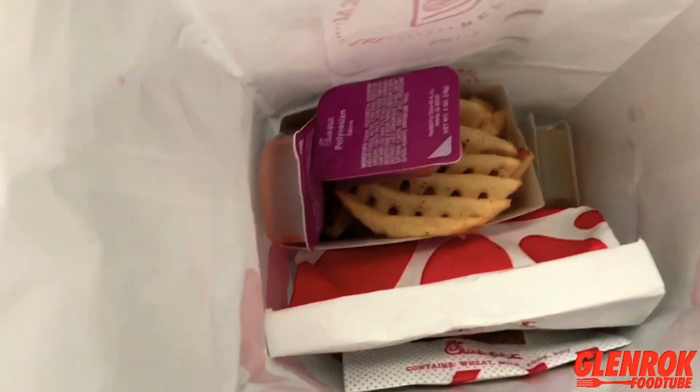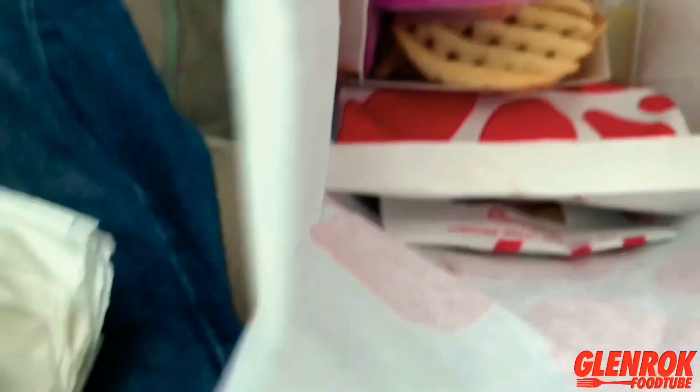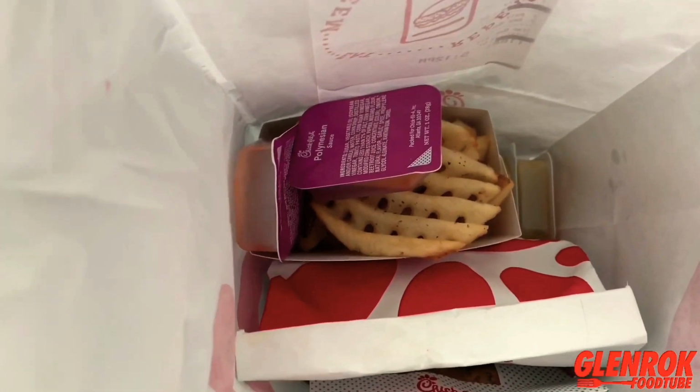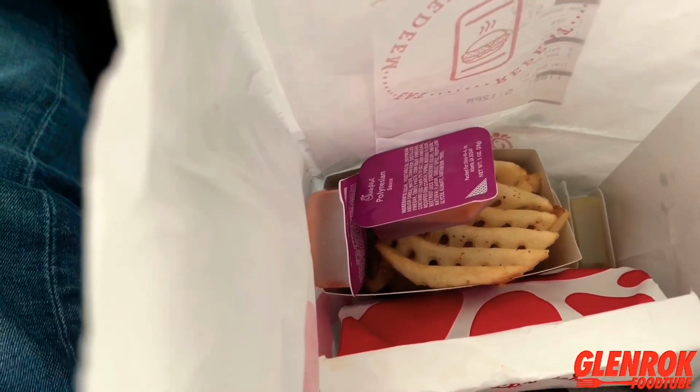Wow, it's nicely, neatly packed. Seems I got my waffle fries there. I got my cookie down there in the bottom. In the middle is the chicken sandwich. Nice. Now I just gotta wait for the cars to get out in front of me out of this line so I can get home.